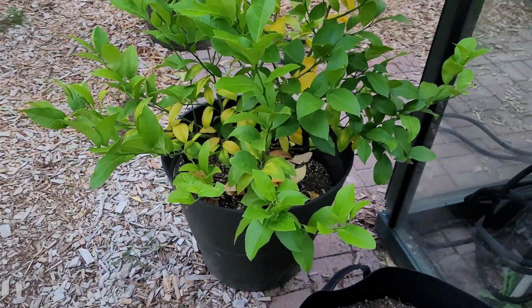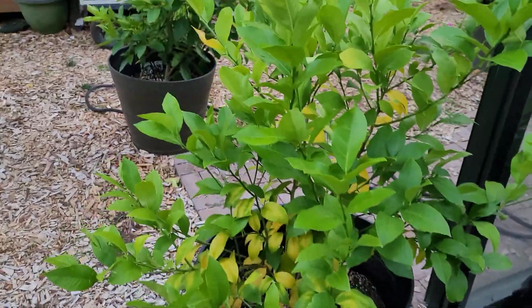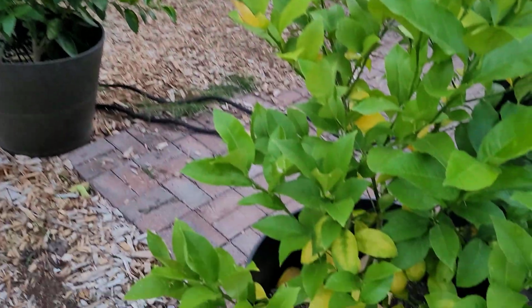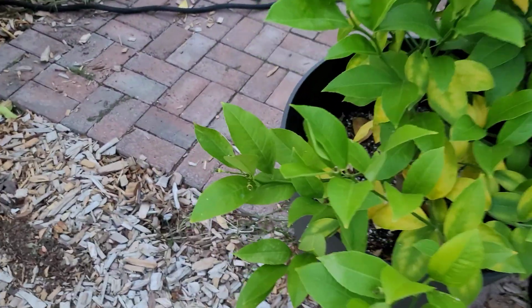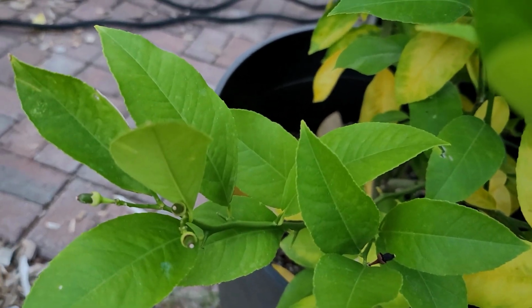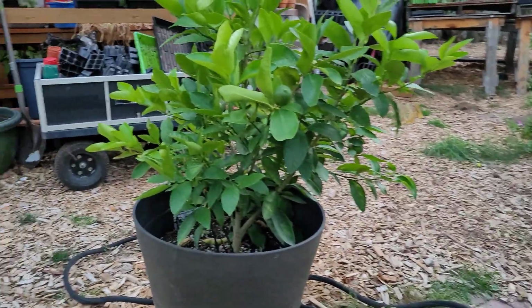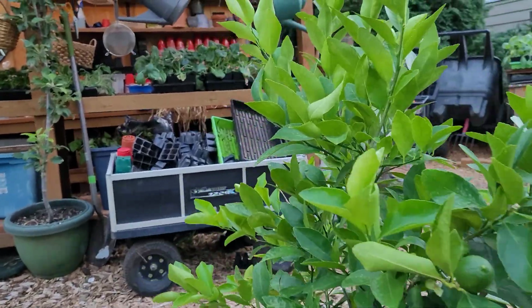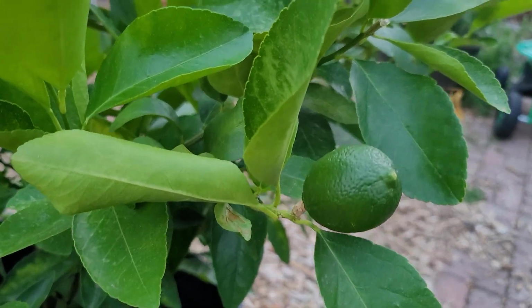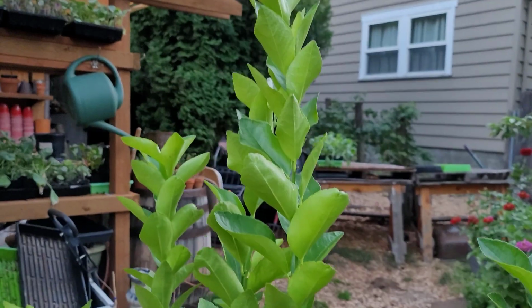This is my lemon tree. It flowered late July, but never really produced any lemons. Well, I see something there. Let's cross our fingers. But this lime tree over here did in fact produce limes.